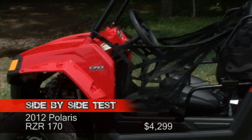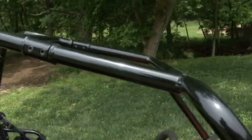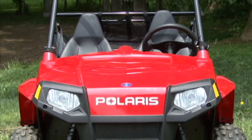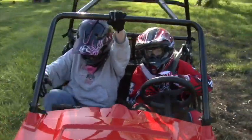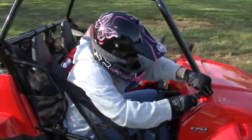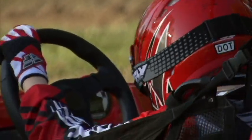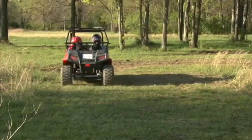The RZR 170 has a list of important safety features, starting with its roll cage. There's a throttle limiter which allows you to limit speeds down to around 5 miles per hour for beginners. A whip flag provides better visibility along with dual front running lights. 3-point seatbelts and door nets are similar to the ones found on the larger RZRs. A pull-up lever between the seats activates the machine's parking brake. Polaris even includes 2 helmets, plus an instructional DVD with your purchase to help get everyone started off riding smart. Polaris recommends the RZR 170 for drivers ages 12 and up, with parental supervision of course.